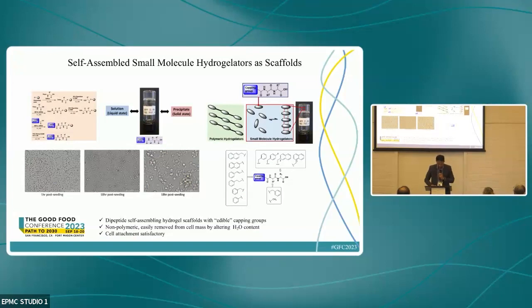This last slide of mine is on a self-assembling hydrogel scaffold that's made out of dipeptides. These hydrogels are quite different from your typical polymeric hydrogel, which has covalent bonds. And the motivation here was to create a scaffold which could be easily removed from the cell mass. So we synthesized a series of synthetic dipeptides which can self-assemble and disassemble.